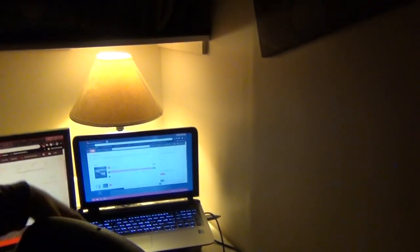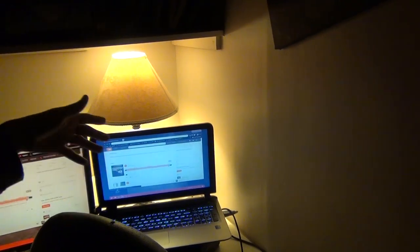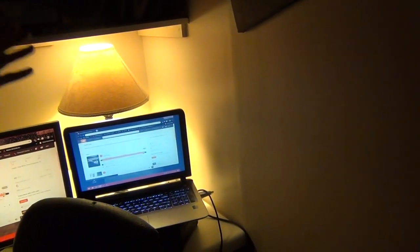This is my HP Pavilion. I use this on the daily. I do music producing, video editing. This is my most used tool in the toolbox. So yes, laptop, computer, anything you have that is super important.